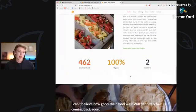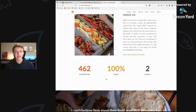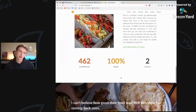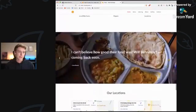And then we had some of these statistics in here. It's just something visually for people to see, if there are some impressive statistics. You know, 2 locations isn't that big. I was just filling it with stuff. But if you've had, I don't know, 1 million orders or something like that, it's cool to some people. And I think it also adds some brand credibility. So you could always edit that. And then, just adding some quick testimonials.